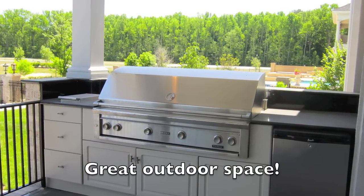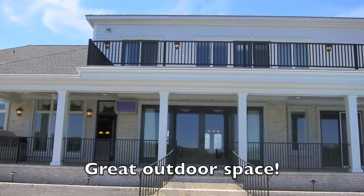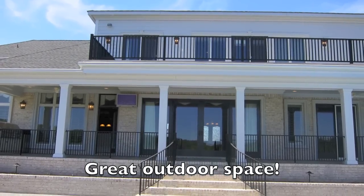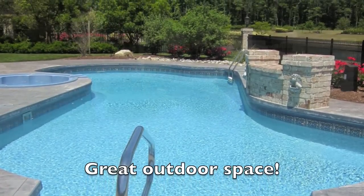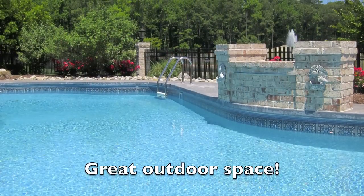Outdoor space, we even have a TV outside. Pool, jacuzzi, very relaxing.